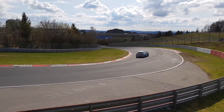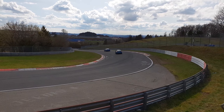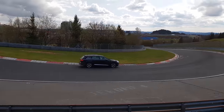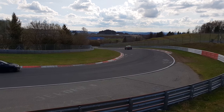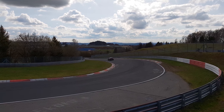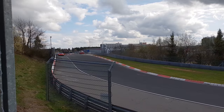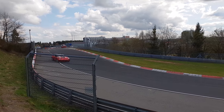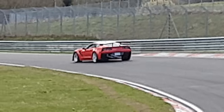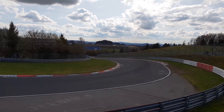And this looks like the new A-Class, I guess. Two M2s, could be the new Competition with 410 horsepower and the M3 M4 engine. Megane RS. I wonder if they're doing some preparations for the lap record. And another contender for the lap record, the ZR1. Look at the exhaust. They're really trying to avoid the sound regulations.